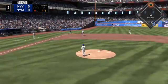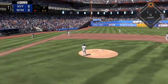Out in front of a fastball as this is ripped down the left field line. That's going to be a fair ball.